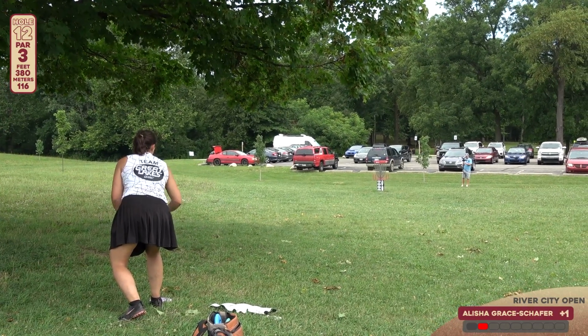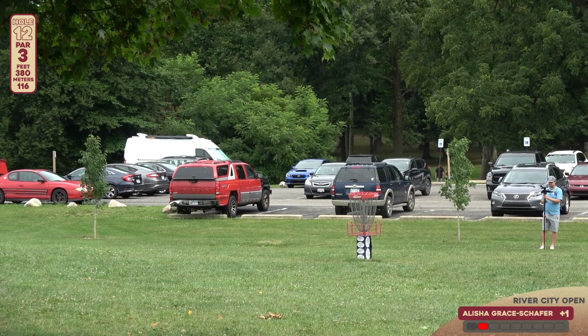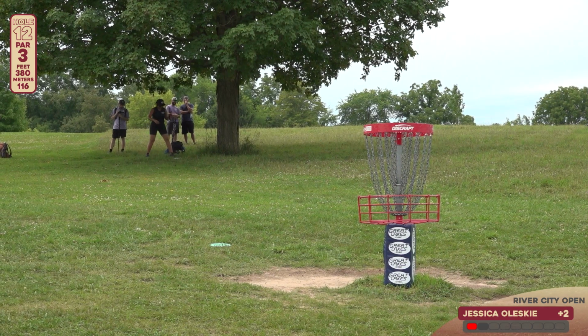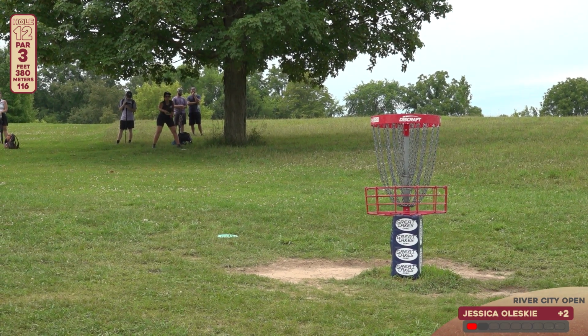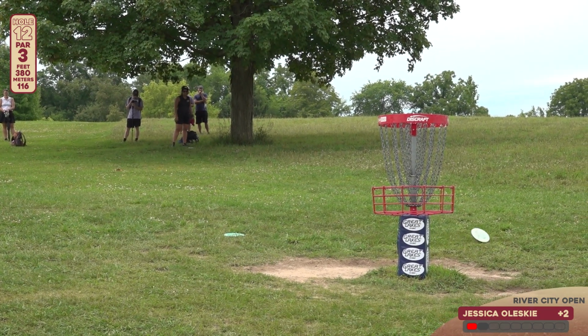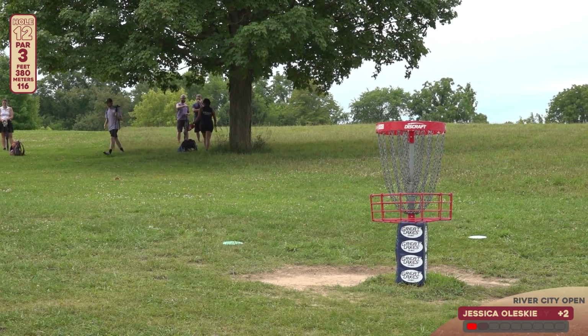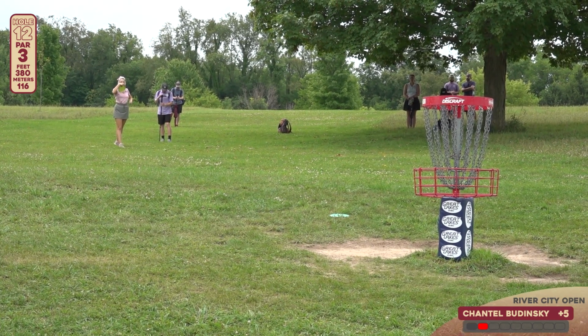Alisha might be giving it a bid. Oh, just a layup. Smart shot though, because this one is very downhill and it can quickly get away from you on those putts. Yep. Jess might be going for it too. Nope, just a layup. Chantel got way down there.